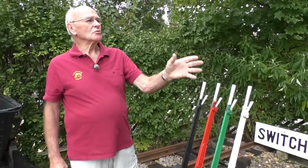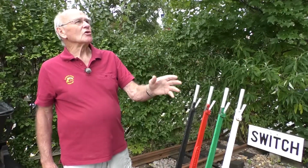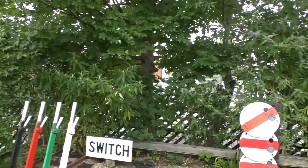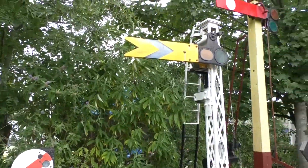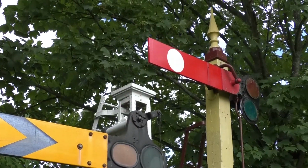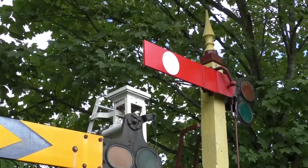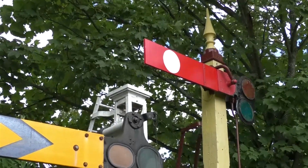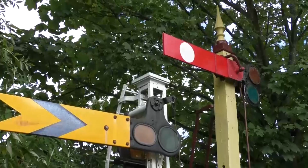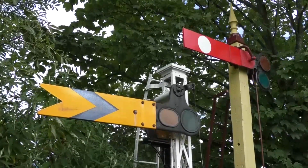Beyond the distance signal, we have the late Victorian wooden signal, which you can see. This one is actually operated from the signal box. Lever 32 in the box operates this. It's a prime example of what the railways would have looked like here. Nicely coloured and predominantly made of wood.